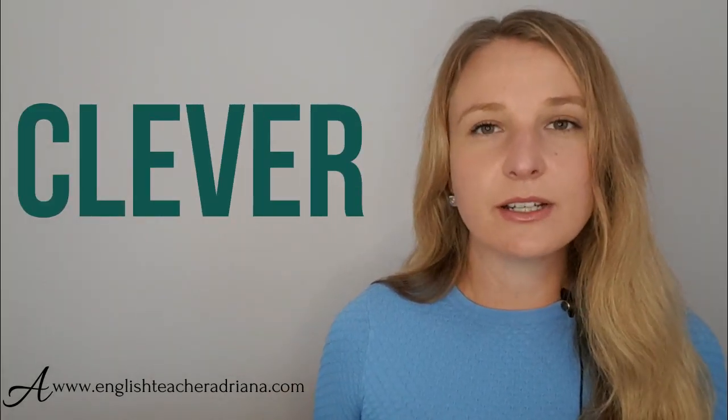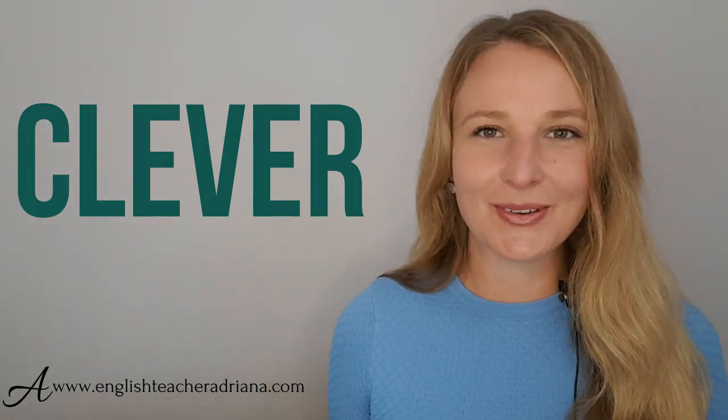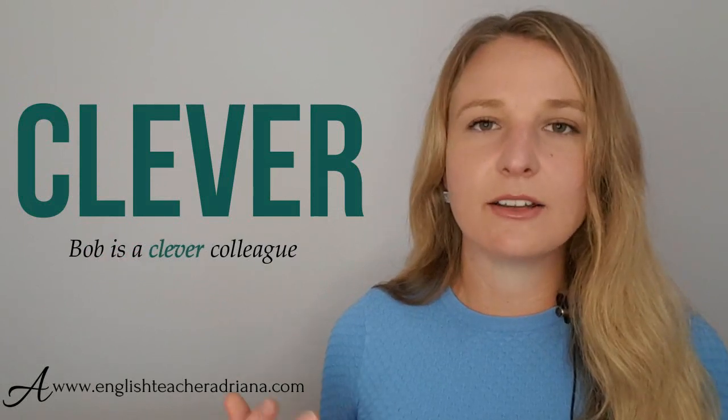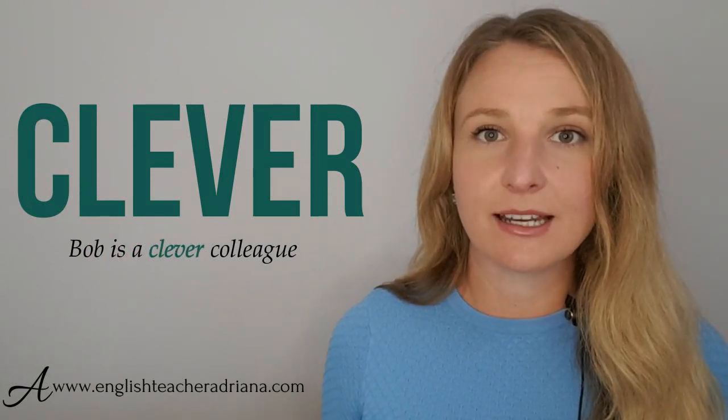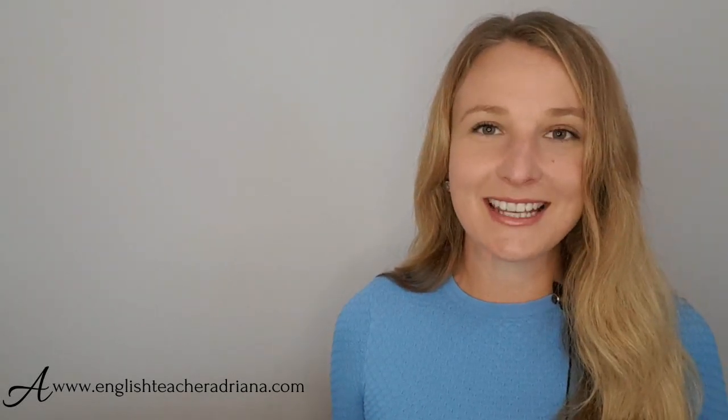Also, the word clever is a great word to be using instead of smart. So if you feel that somebody is smart, they know the answer to everything, clever is a great word to use. For example, Bob is a clever colleague. Let's call him to the meeting. Careful pronunciation, clever. Let's move on and focus on other ways of saying said.